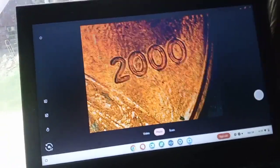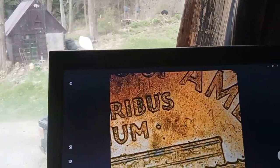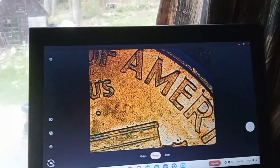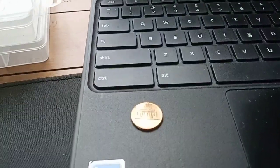So, I did end up finding an error. As you can see here, we have a 2000 cent with the normal close AM. But then, we have another 2000 cent. And if you look right there, it's the wide AM. Now, that's about a $5 coin. I'm not going to end up selling it, though, because it is the first one I've ever found.